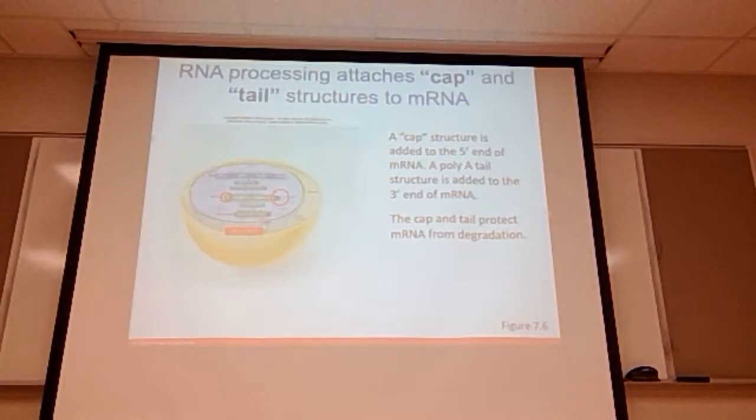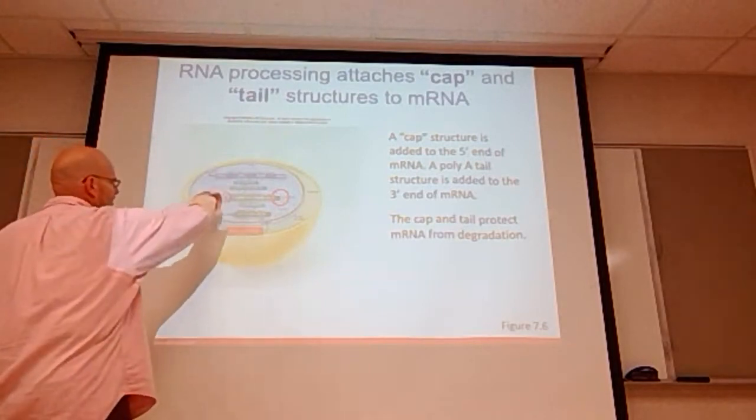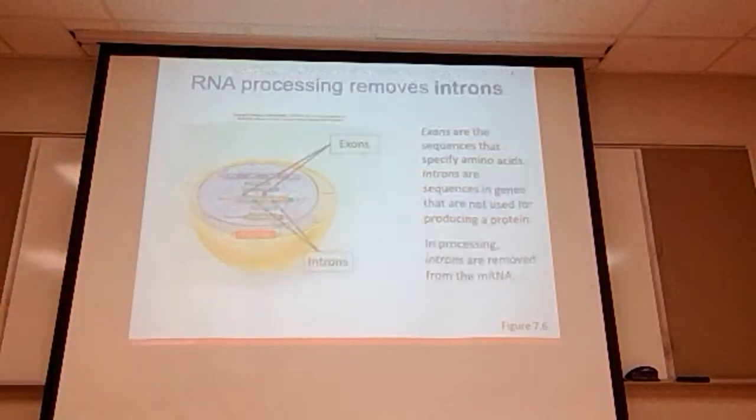At the end of each new transcript, a cap structure is added. It's called a poly A tail. This is a chain of 50 to 300 or so molecules of the same nucleotide. A cap and tail protect the messenger RNA from degradation. The cap structure is added on this end, and the poly A tail on the far end.